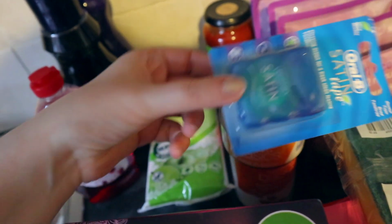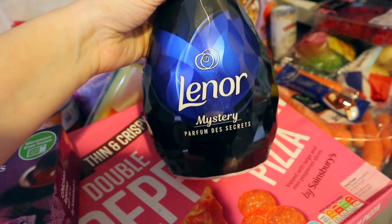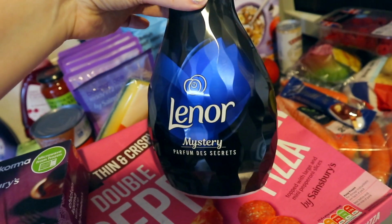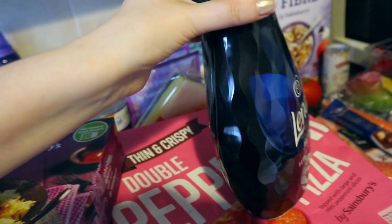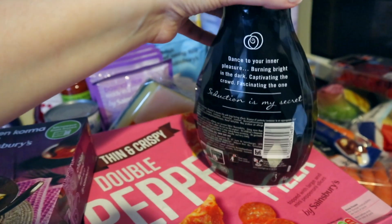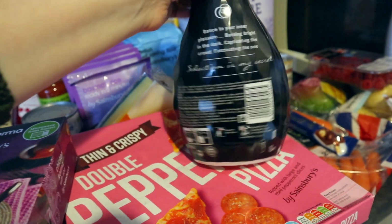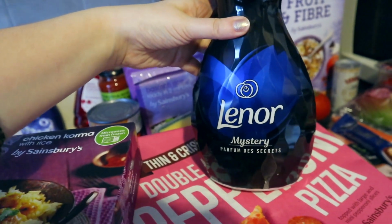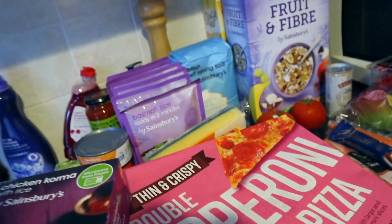some satin Oral-B tape. Oh my gosh, so this looks amazing. Look at this. Hang on. Let's put it here. Lenor Mystery Perfume. Look at the bottle. It looks beautiful. I am loving the look of this. This is just basically fabric softener, and it was on offer. And it didn't say what the scent was. But yeah, it just looked good. I usually get the jasmine scented one, and that just wasn't available, so I picked this one up instead because I know I'm going to run out.